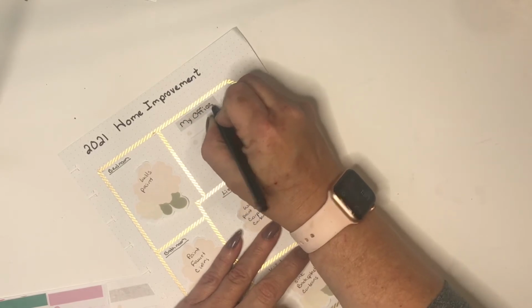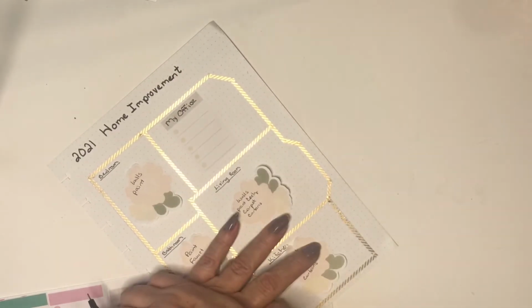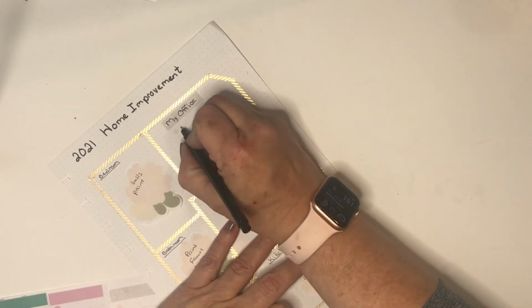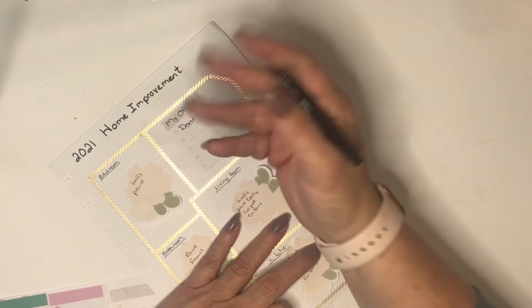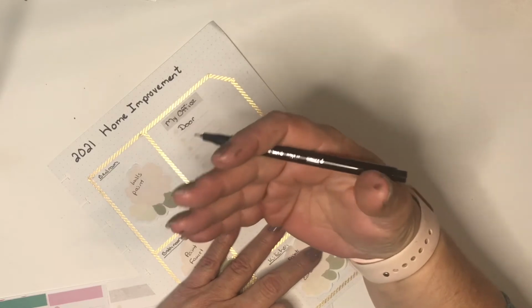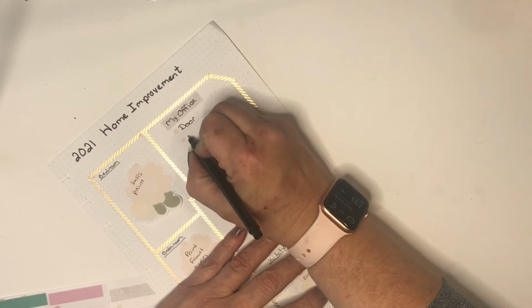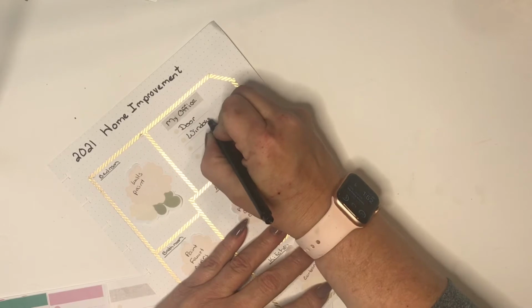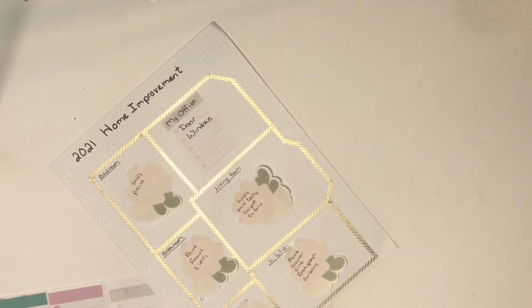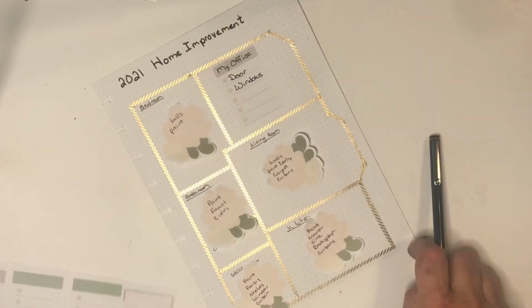And there's really not a ton that I want to do in my office because we actually just redid it last year. But one of the things is I do need to replace the door. The door out to the front porch is in my office, and it's 100 years old and leaks air like you wouldn't believe. And then I also still need to replace the windows. So for right now, that's the only thing that's going to go in that category.